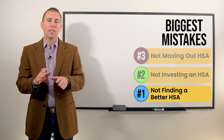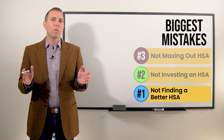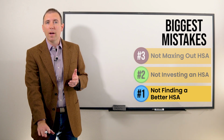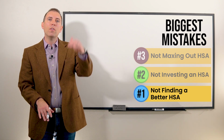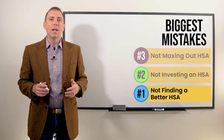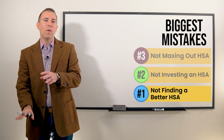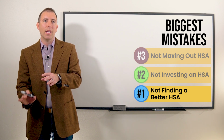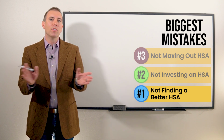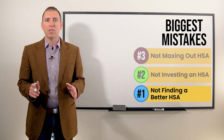I looked at the top 4 HSAs out there in terms of how big they were. Some of them were earning 0.5%. Some of them were earning 0.05%. One of them paid 100 times that at roughly 5% in the spring of 24. I just helped somebody move $130,000 from their low interest employer-provided HSA to that highest interest HSA. And I projected they're about to get $6,000 more interest over the next year.